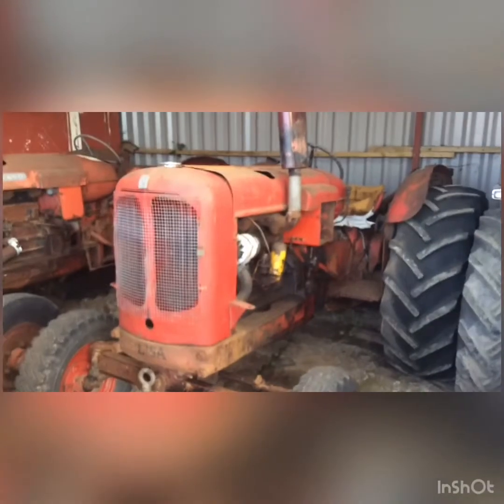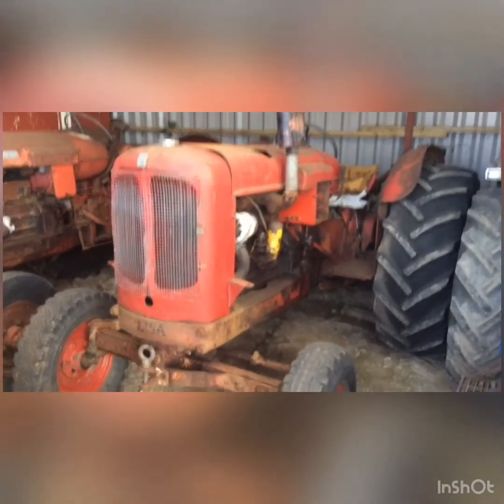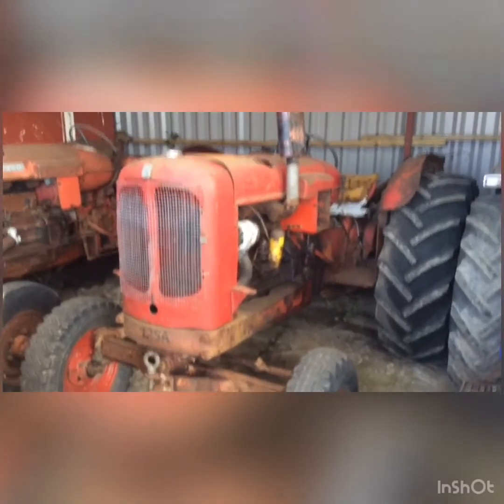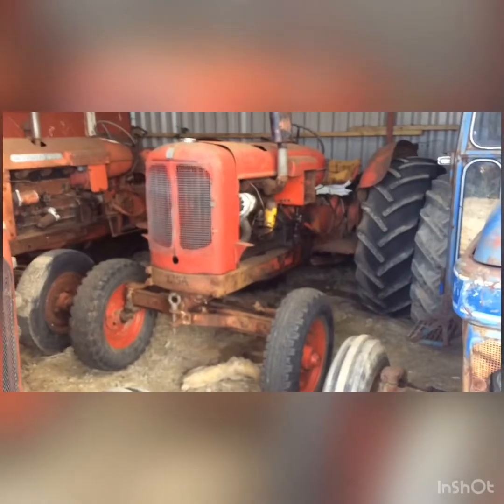We've used it. We did some harrowing with it and a bit of rolling, and no problems with it at all. So Harry's finally got his tractor. It's taken 9 years to get to that stage, but we have got there.